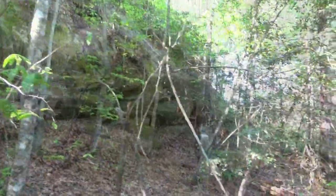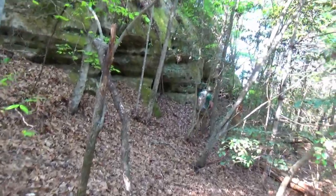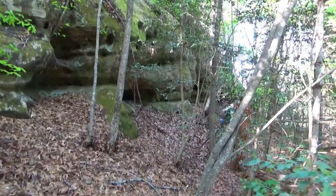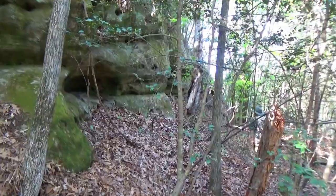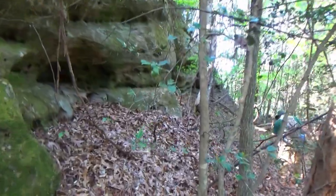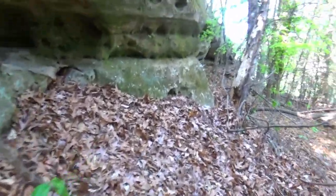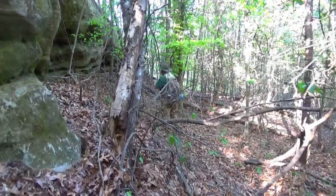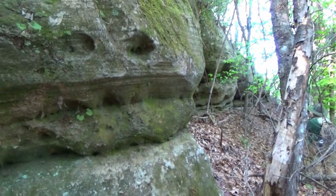Alright, so let me try this again without tripping over everything or jamming the camera into a bunch of holly leaves. We are now going to follow this cliff line out around to where it meets up with Yellow Cliff. The last time I was out here with Randy, Papaw, and Aaron Mooneyhan, we stopped at Yellow Cliff, so we're going to head out that way again.